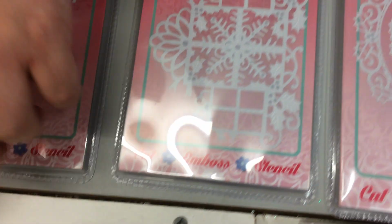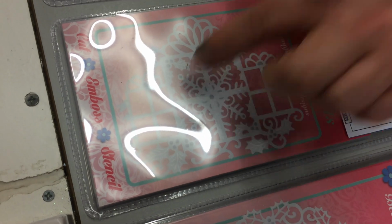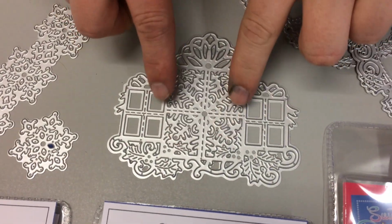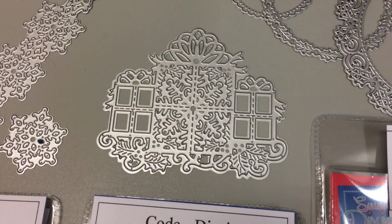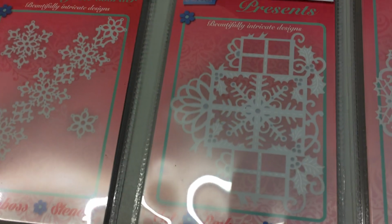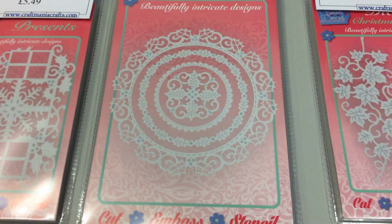Really lots of options. We can also take a pair of scissors and just cut out the snowflake in the middle of the present and use that as a completely separate die again. Because of this, it's only joined on by 4 points. So if you do want to take that out and use it, you can. That's a really lovely one. That is of course die number 4, presents, and it's only £5.49. On to die number 5.